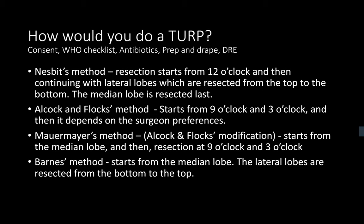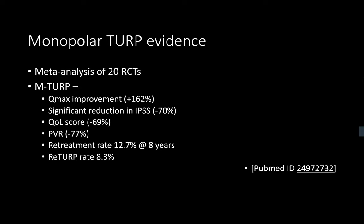Okay. What is the retreatment rate of TURP? So the retreatment rate of TURP is in the area of 1 to 2% per year. So most of the studies, they quote a retreatment rate of about 8% in 8 years.